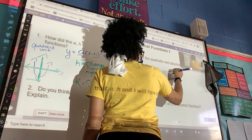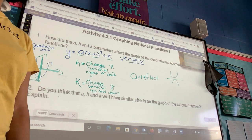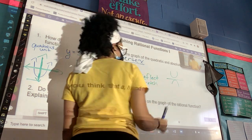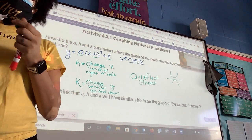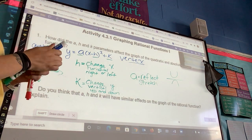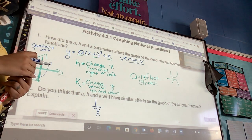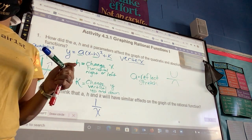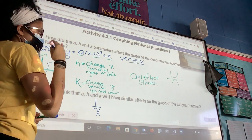When the graph was positive, this would be positive. It reflected, so that would be negative. Right? It also stretched. You remember sometimes it was wider compared to when it was narrow? So those same parameters are going to happen on a rational function. When you have a rational function, it's inverse change. All rational functions are inverse change. And the same parameters happen.